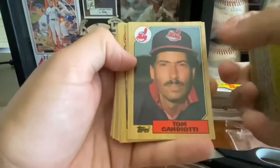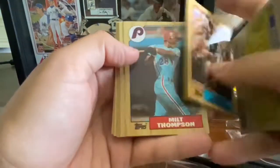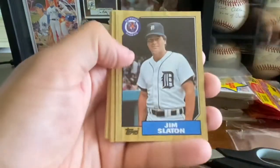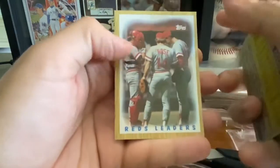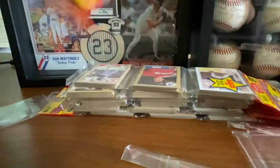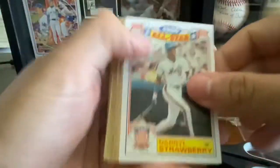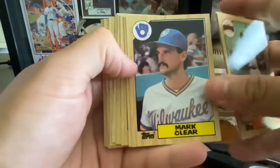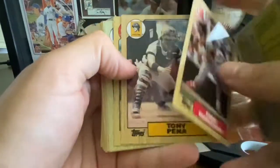Mark Davis, future, I think, Cy Young Award winner, Storm Davis, Candy Oddie, Randy Myers, another Darryl All-Star, another Pete Rose, Reds leader. And the All-Star on this one, it looks like Straw Man, Darryl Strawberry. And you can see the wood grain darkness varies between some of these cards. I don't know if that's probably through the printing process there.